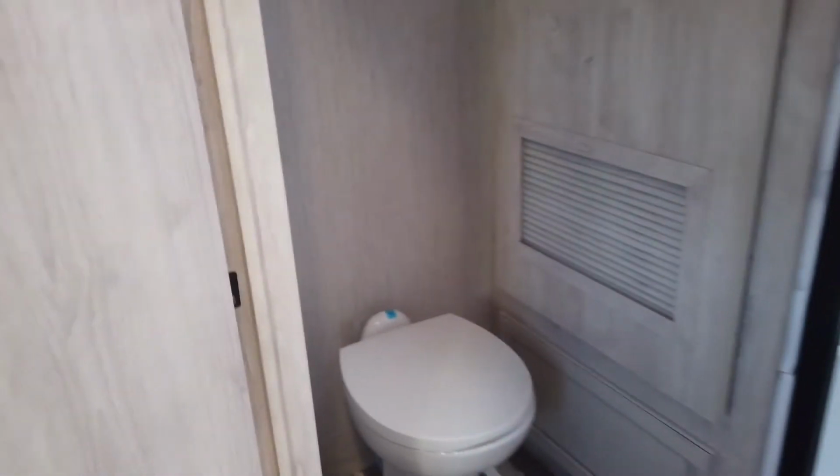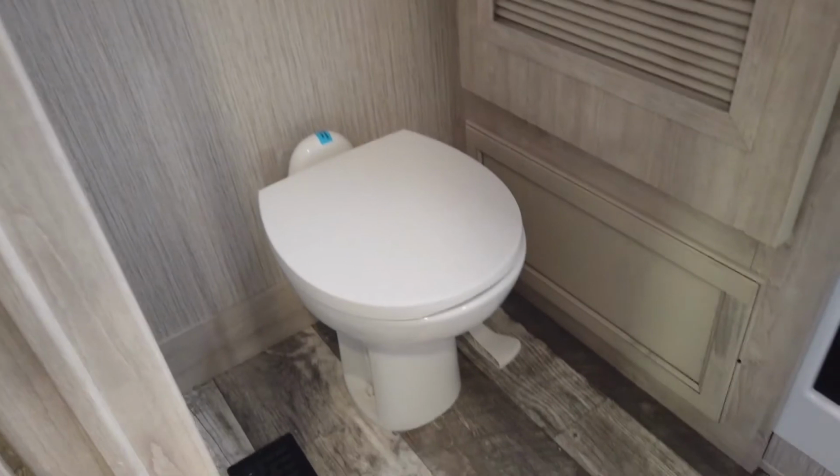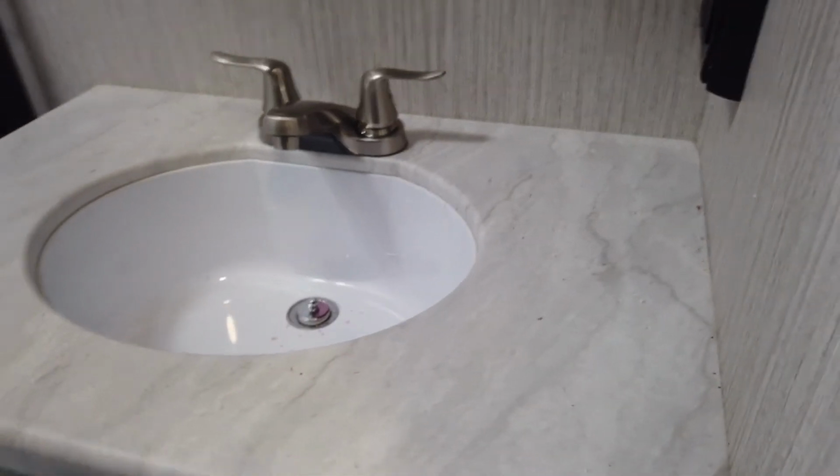Moving along down the hallway is the bathroom. There's the throne here, porcelain toilet of course. And it comes with a washer and dryer, all installed, and it's in the bathroom. You don't have to worry about it taking up your closet. It does have a huge shower with a stool there. Really nice setup, really tall. Vanity has room on each side, cabinets, and huge medicine cabinet.